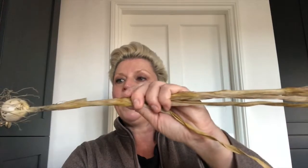So this stem, by the kind of mid-spring, you get this stem coming out. And I'm just going to show you what is at the end of it. Very long. There you go. It's a flower. And a very, very pretty flower indeed.